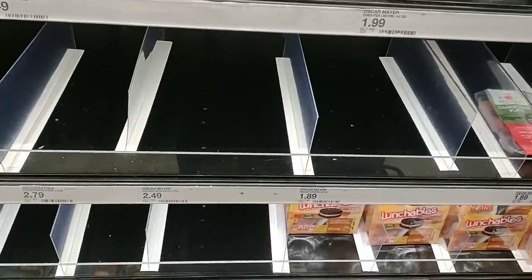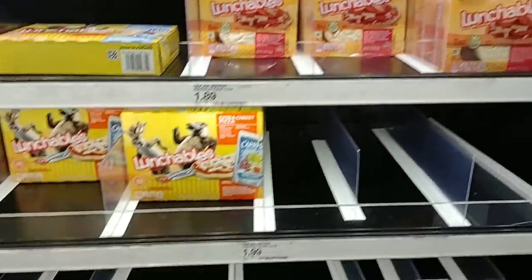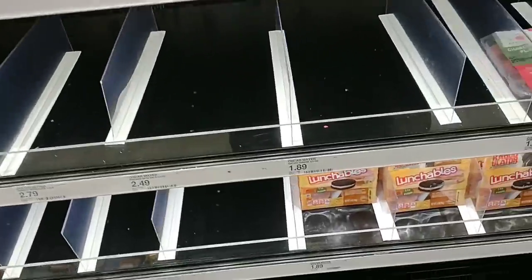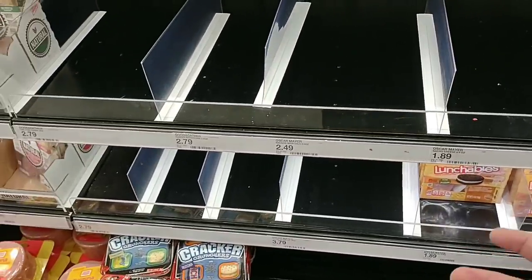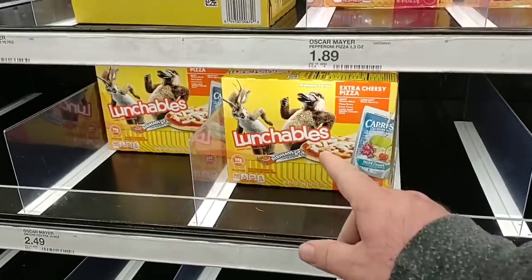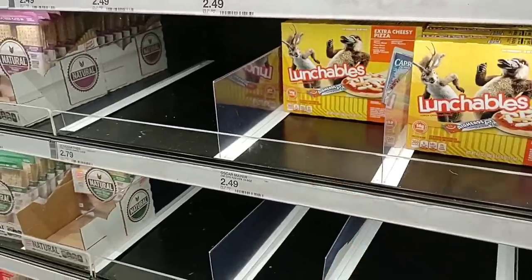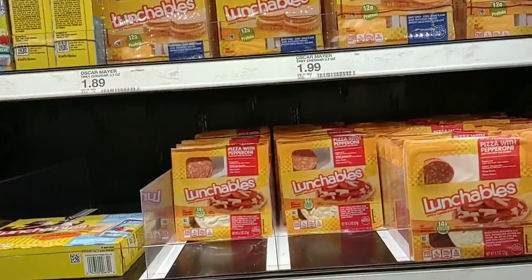One thing that we have noticed that you guys have been asking about are Lunchables. They have a few, but they are out of a lot. One thing is $1.89 for Lunchables. They were just a dollar like a year ago, or you could get 4 for $5. They're up to $1.89. Some of them, like these, $1.99, even $2.49, which are bigger ones. But you can see there's not many.